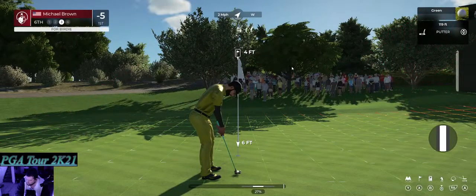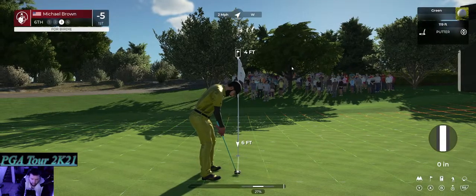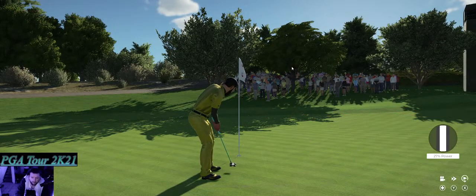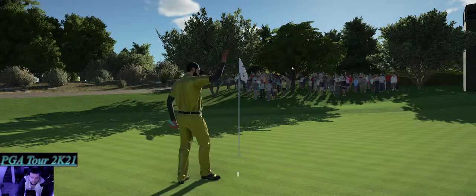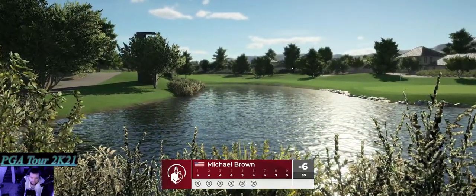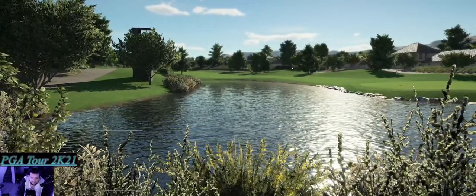Pretty straightforward 4-footer coming up here. And that putt will drop, and he'll extend his lead. And that will take him to 6 under. Our leader is a couple of shots up at this stage.